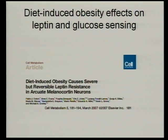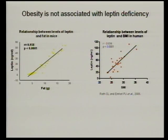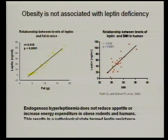So in this paper here, we looked at what goes wrong in obesity. And in particular, we know that as animals or humans become obese, leptin levels rise. It's not as if obesity is associated with leptin insufficiency. Rather, it's a state of leptin resistance, analogous to insulin resistance in type 2 diabetes. These are studies from my lab looking at both fat levels in mice and a clinical study we did with Christian Roth looking at fat levels in humans. And the data is easy to understand. As you get bigger, leptin levels increase. It's not as if there's a failure of adipose tissue to produce leptin.